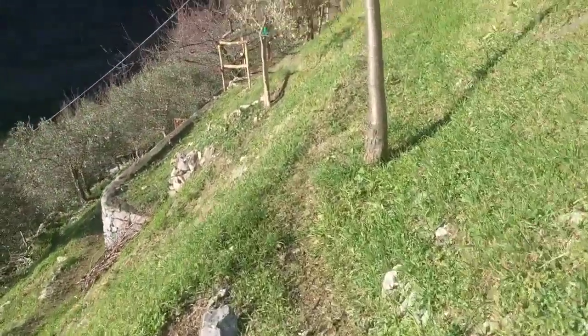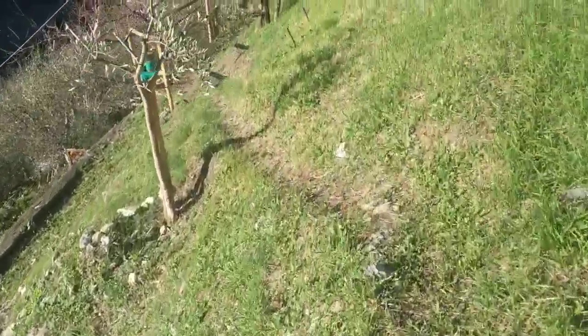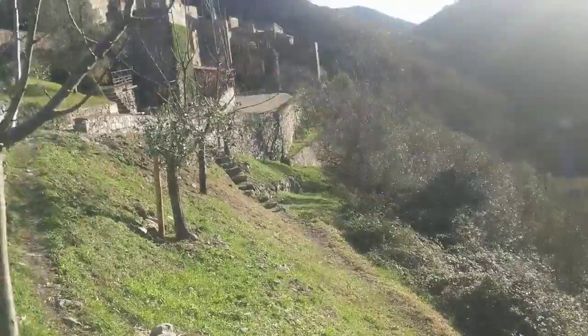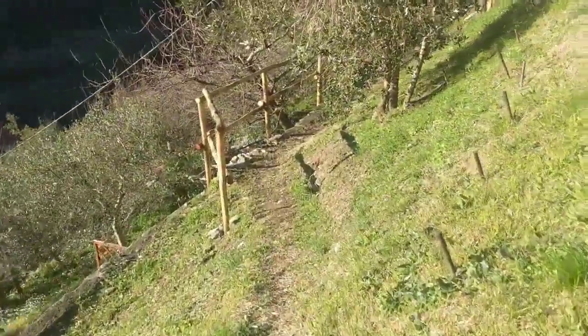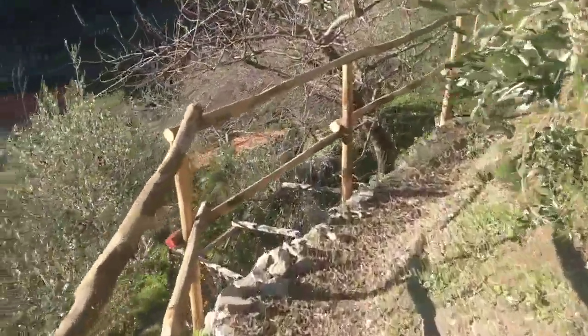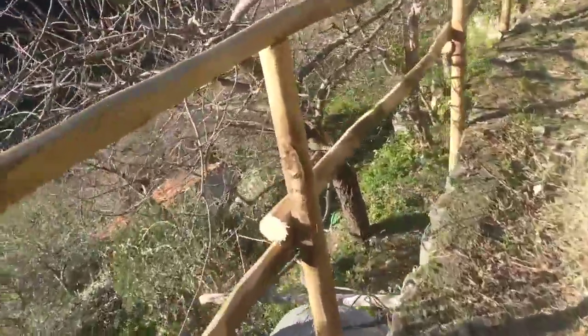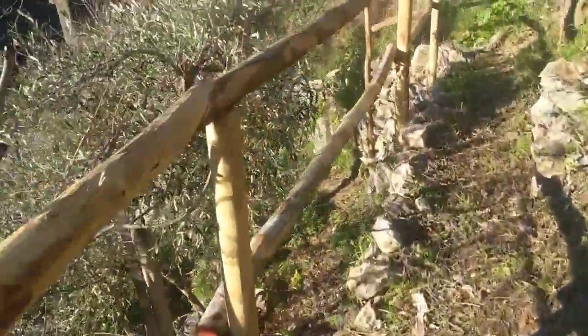So this is the path I'm slowly trying to make better to make it easier access. We can go down those little stairs there, but this is actually the path of the community path. So I built this handrail here this year to stop people falling off onto our water tank, which with all the rain recently is nice and full, which is good.